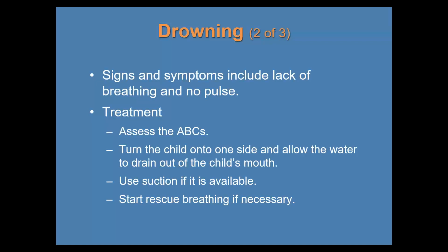If we can, we'll try to keep them in that recovery position. If it's an infant, we can try to have them in that face down position that we would use if we're giving back blows, and just help gravity, let some of that water flow out of them. And if we have suction, we can try to use that as well.